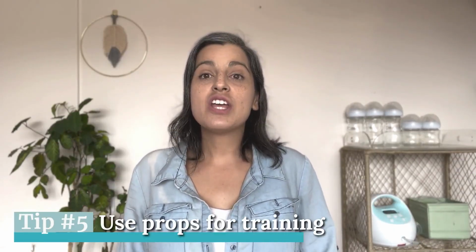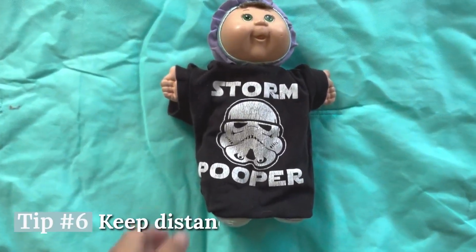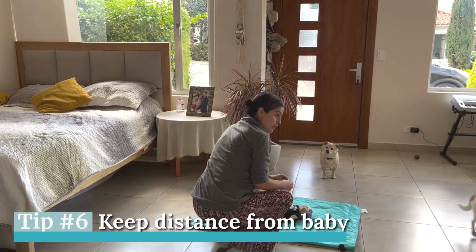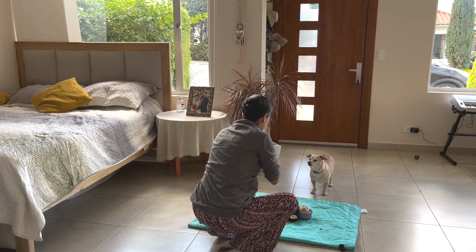You want to use baby items to get your dog used to them. Here are 4 tips centered around props from our friend, a professional dog trainer. Tip number 6, teach your dog to keep its distance from the baby. Introduce a baby-sized doll dressed in a onesie. Wash it with your baby's detergent so they start getting used to the smell. Optionally, you can also introduce a play mat.